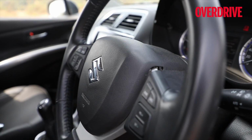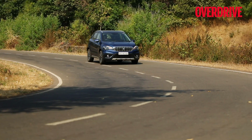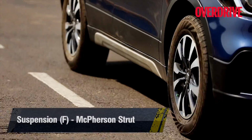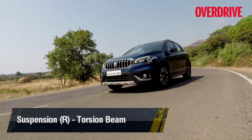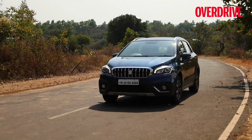The S-Cross has a more precise steering, but there's a fair bit of torque steer when tackling bends that hampers its handling characteristics. Avoid it and you will appreciate the way the S-Cross handles. The low center of gravity certainly helps in that regard too. The ride over undulations and poor roads is usually met with a lot of noise from the suspension, but it doesn't translate to too many jolts inside the cabin.